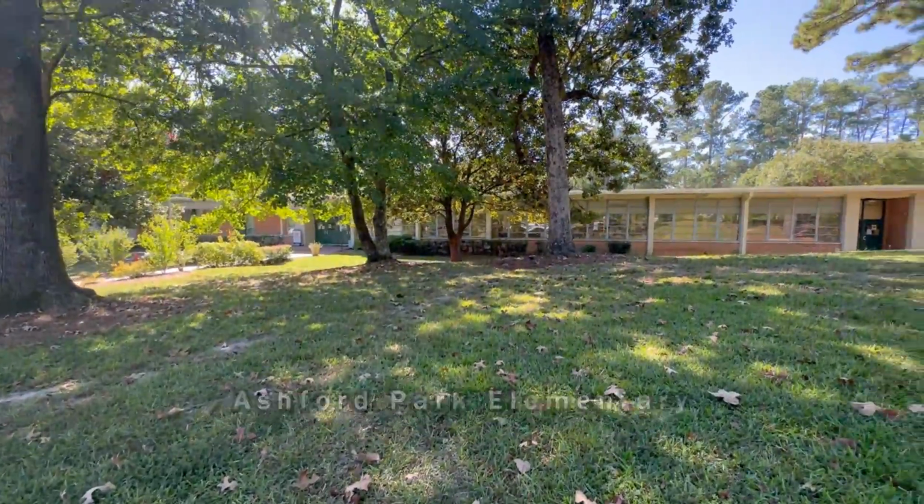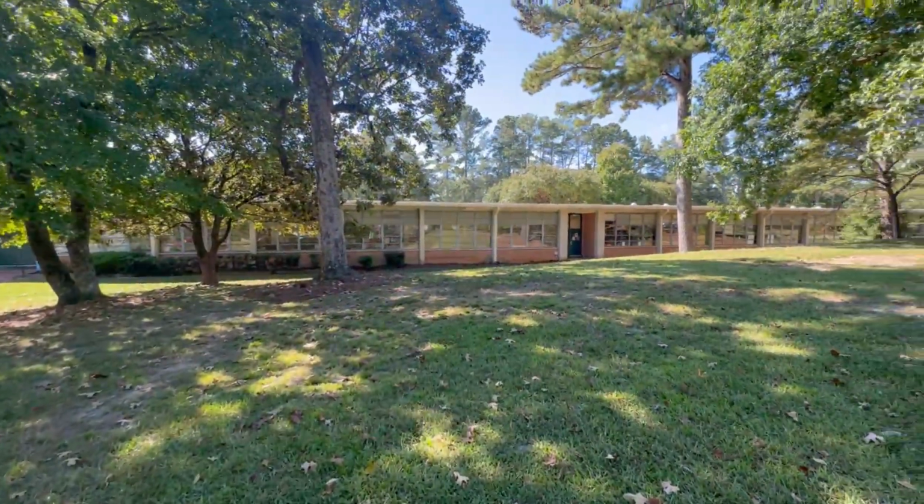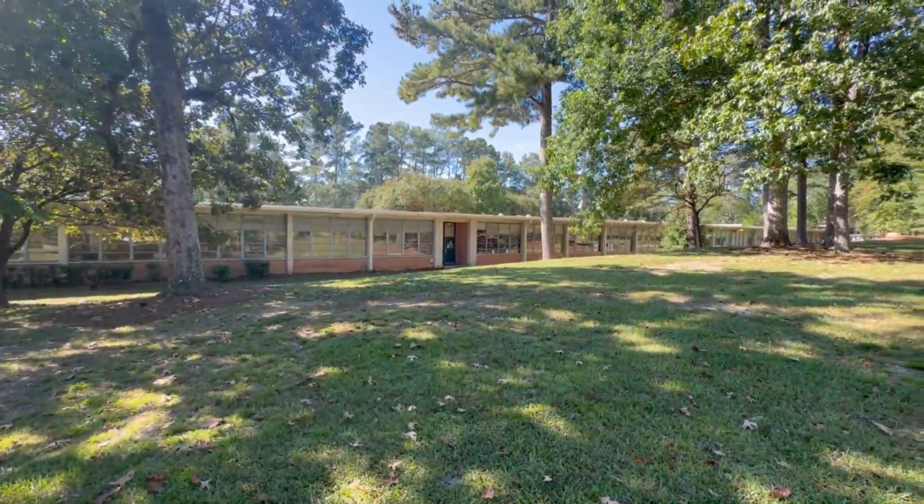As I'm walking to my next home example, I should mention the schools. The schools that are zoned to the Ashford Park neighborhood are really good. It's Ashford Park Elementary, Chamblee Middle School, and Chamblee Charter High School. As always, look into them, see if they're going to meet your requirements, because everyone's opinion of what a good school is is different, but a lot of people do like those schools.